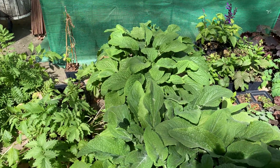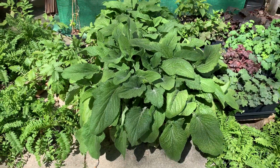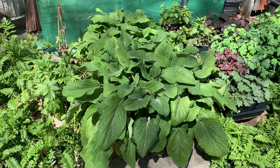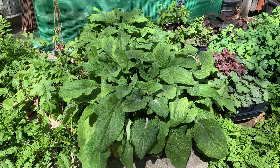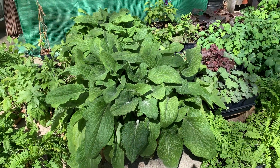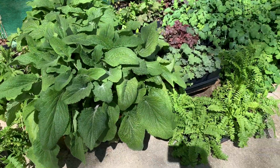Lots of foxglove. I have the Camelot mixture, Foxy foxglove, and then the Dalmatian hybrid peach and creme ones. I have lots. So I don't know where I'm going to plant everything. We'll see.